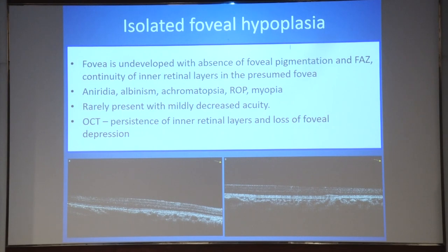diagnosis. So this is an isolated foveal hypoplasia, where the fovea is underdeveloped with absence of foveal pigmentation and FAZ and continuity of inner retinal layers. OCT is confirmatory, but it's very hard to do an OCT in these children because of the nystagmus. Generally, we are used to seeing foveal hypoplasia associated with aniridia or albinism.